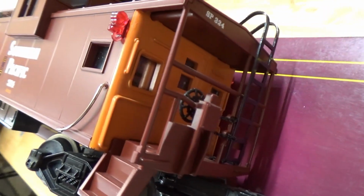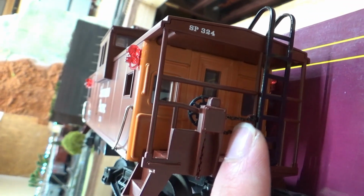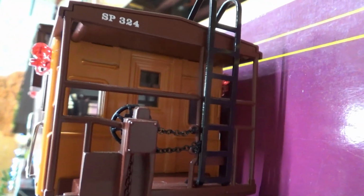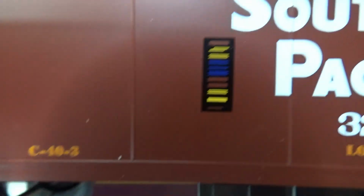Coloring's nice. That typical brown with the orange for the SP cabooses. Chaining looks okay. It is real chain there. It's not molded. Got the wheel. Yeah, ladder looks a little on the thick side, but, you know, so be it. And we can see inside here there is no figure. Easily, you could add a figure if you wanted to.